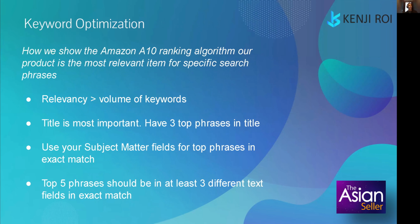So when it comes to keyword optimization as well, the title is the most important place. So I like to put the top 3 phrases in the title. That way you're still getting your top 3 phrases in there, and really any more than 3, and you're getting towards that keyword stuffy area where you're just repeating yourself too much. I'm going to go over an actual format that we use at Kenji ROI, and like I said, over 1,000 listings written at this point with this format.